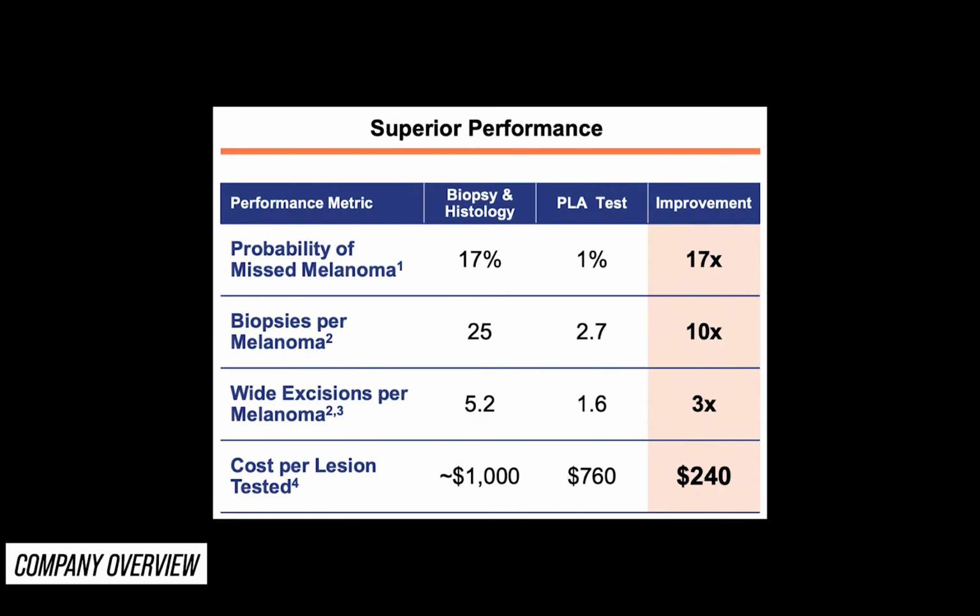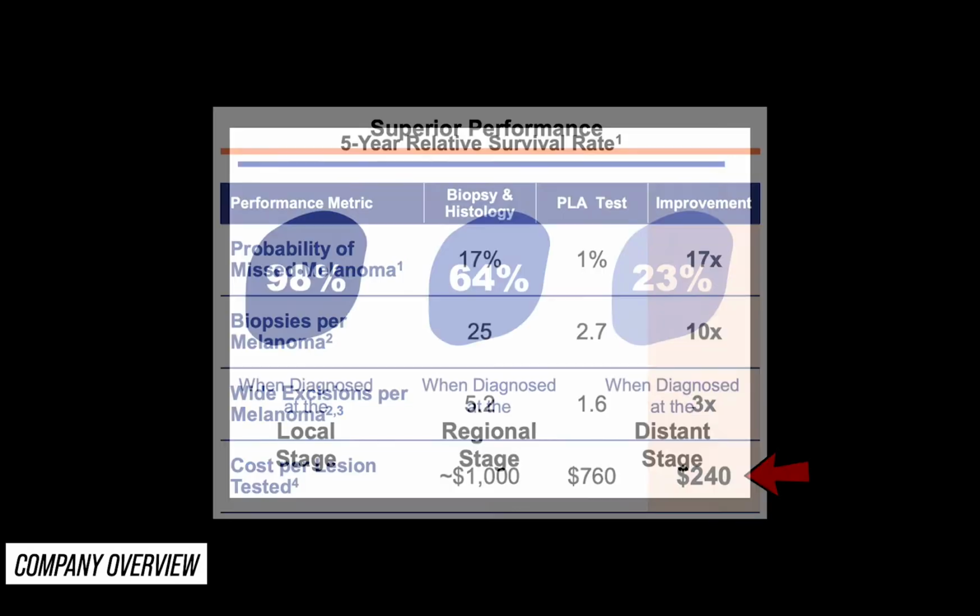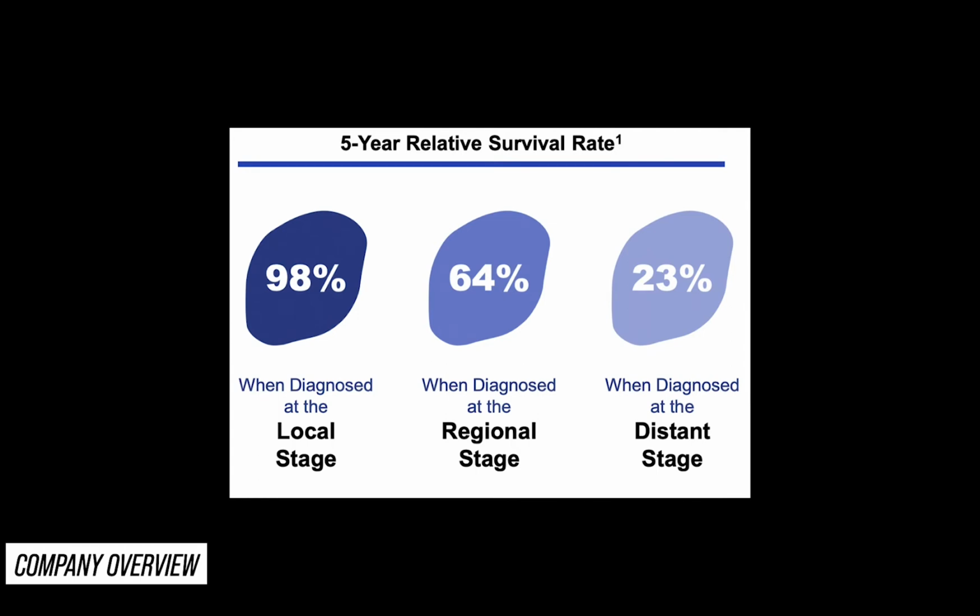So why is this such a big deal? Well, DermTech has taken a test which is historically known to be invasive and prone to human error and turned it into something that's relatively easy to use for both the physician and the patient. Not only is their test more accurate, but it also allows physicians to detect melanoma a lot earlier than a traditional biopsy, and it's also a lot cheaper. You can see here that the 5-year survival rate for melanoma when detected early is 98%, so early detection can really make such a huge difference between life and death for these patients.